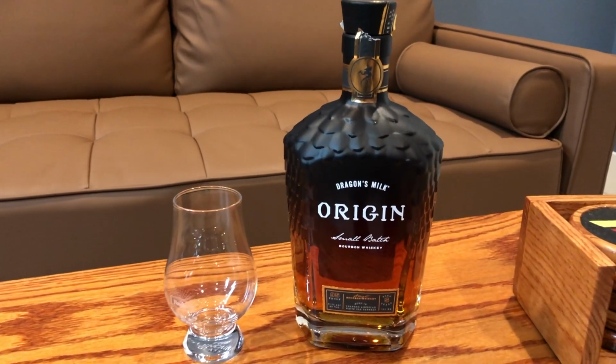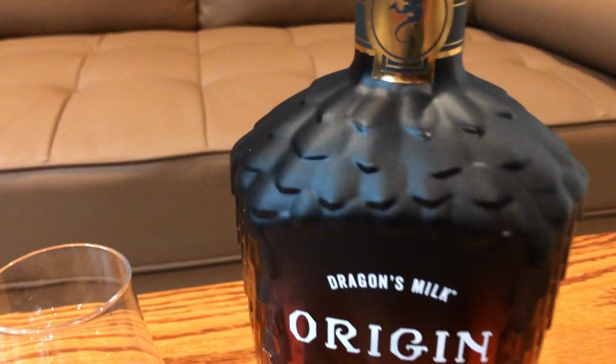So I'm gonna move to the couch. We'll start pouring some drams. The three bottles that we're gonna be taking a look at today are the Dragon's Milk Origin bottle. This is actually a really cool bottle, I will say that. That one comes from New Holland.